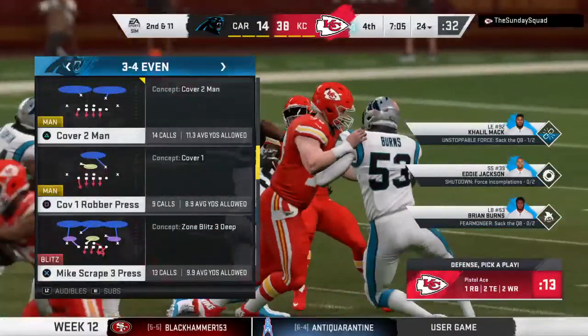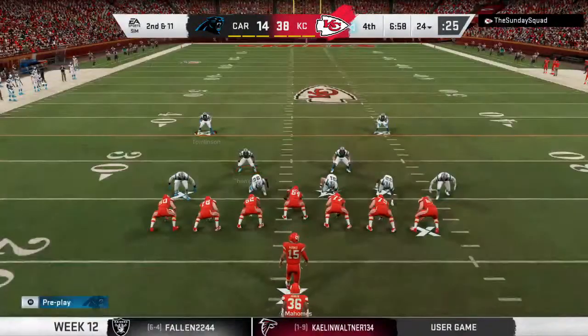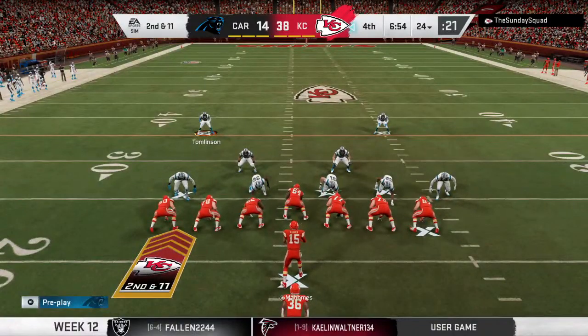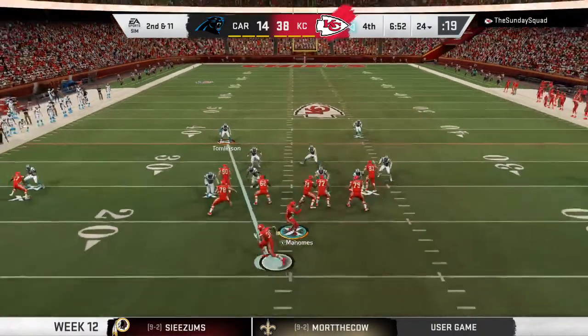At the 24-yard line. Yellow. Marshall, check. Watch 54. Watch 54. Let's go, D. It's going to be a long one.